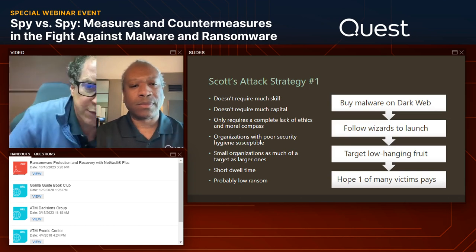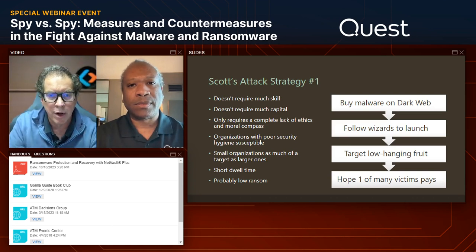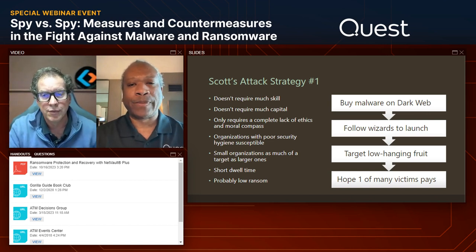So here's the first one. You can follow along on the right side there. I'm buying my malware on the dark web from ransomware as a service operations or brokers of individual components. These tools require very little skill, and I'm essentially following wizards to launch attacks. Not necessarily targeting any company in particular. It's more of a sort of spray and pray approach. Organizations with fewer security controls are most at risk. Think of it like a burglar trying every door in an apartment. If one of them isn't locked, in I go. So my hope is that one of many victims pays.